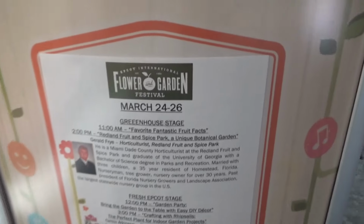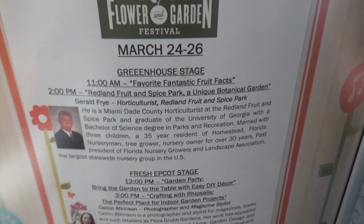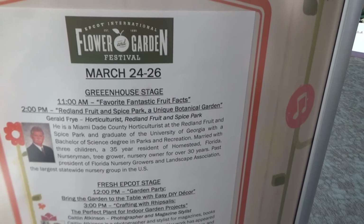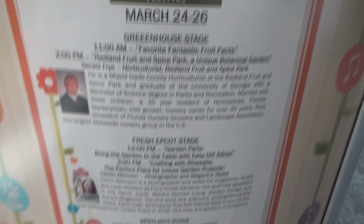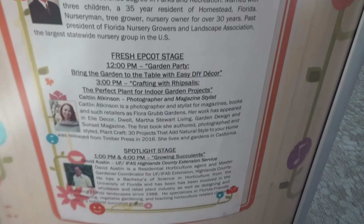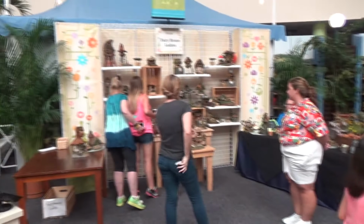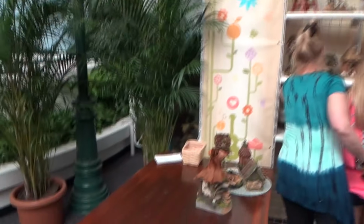Okay, so greenhouse stage. This is what's going on this weekend anyway. The favorite fantastic fruit facts. Redland Fruit and Spice Park, a unique botanical garden by Gerald Fry. And then there's a garden party and crafting projects. Absolutely nothing whatsoever that I think we're interested in. We can still take a loop. Yeah, we'll take a loop. Let's go this way. That's actually kind of cool. Let's go over here. These are nice.